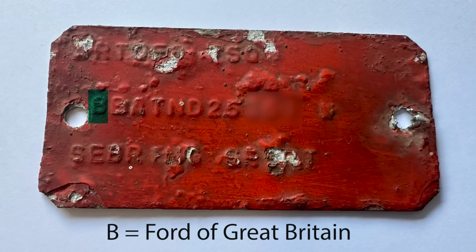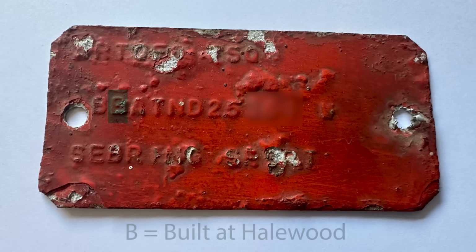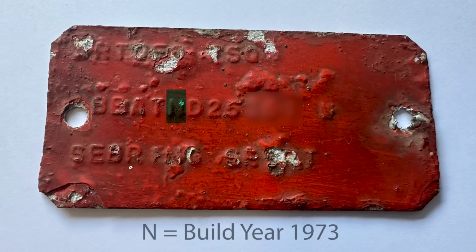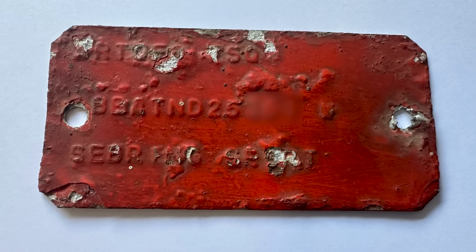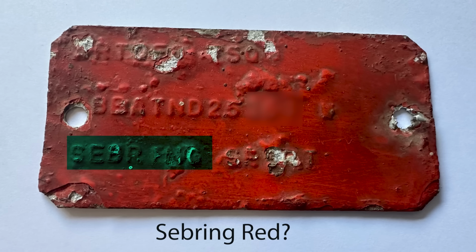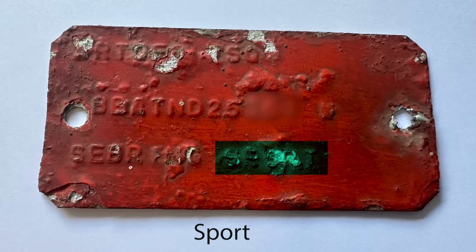B means Ford of Great Britain. The second B means it was built at Halewood. A means Escort. T means two-door. N means the build year is 1973. And finally, D means the build month is November. At the bottom left it says Sebring, which I think refers to the colour Sebring red. And to the right is the model name Sport.